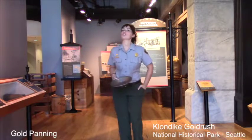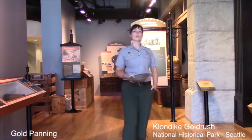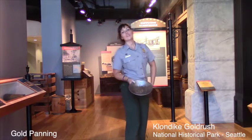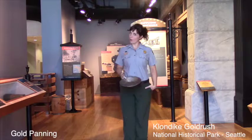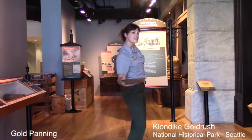Hi, my name is Ranger Kelsey, and we're at the Klondike Gold Rush National Historical Park Seattle Unit. And here we do the gold panning dance, which involves the rock and the swish. The rock and the swish.